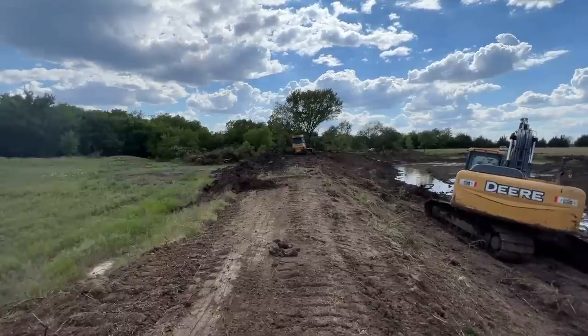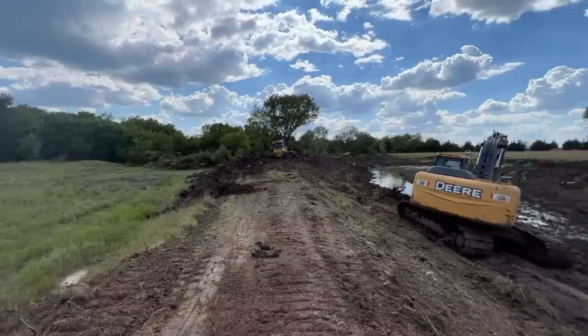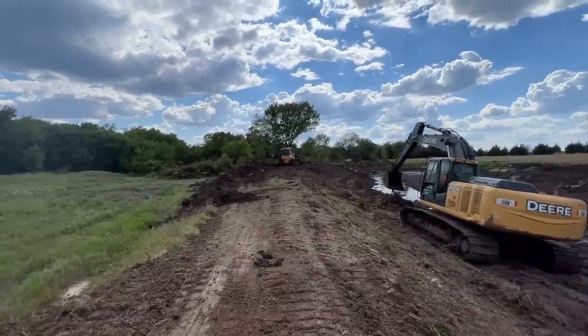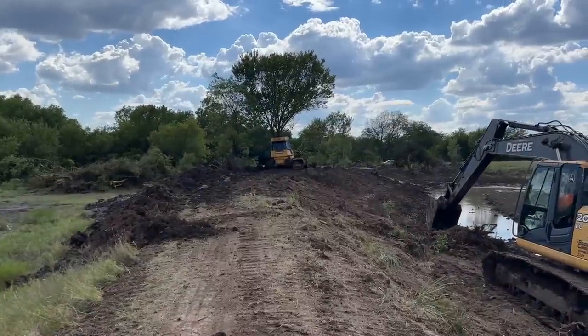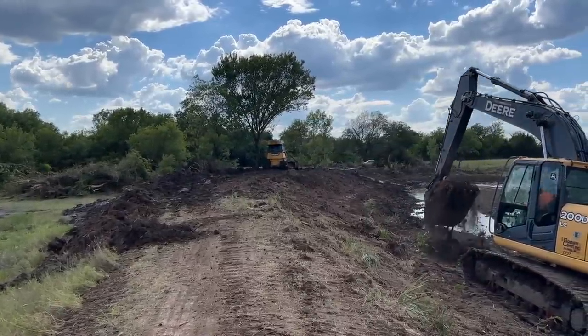Dam's gonna be a whole lot bigger. Look at him. Yeah, it is. Right over there it is.